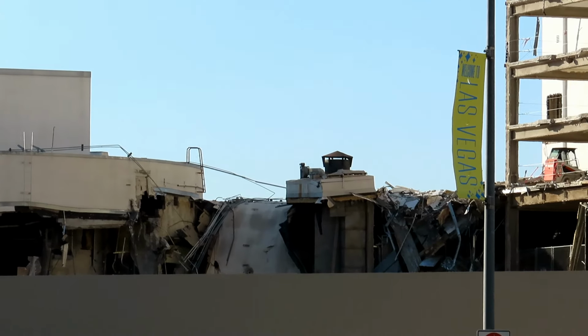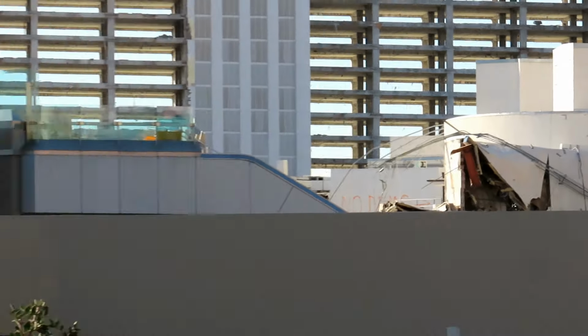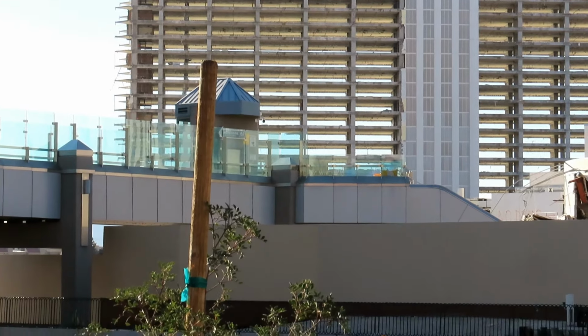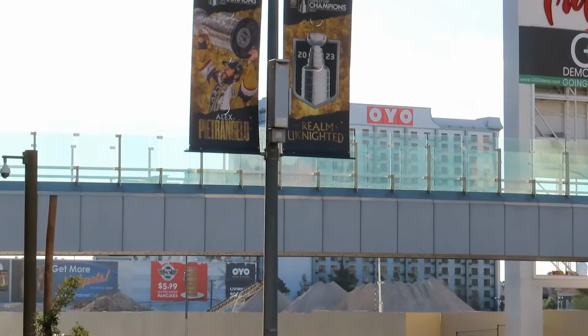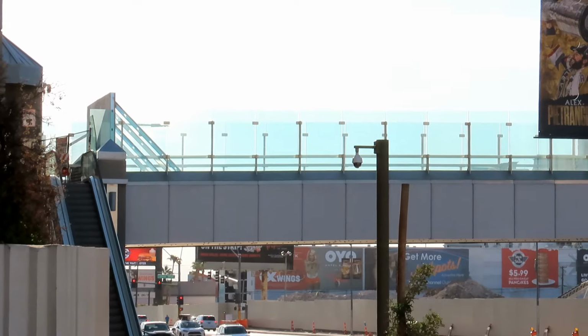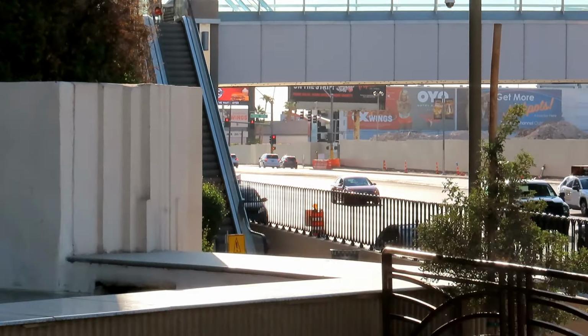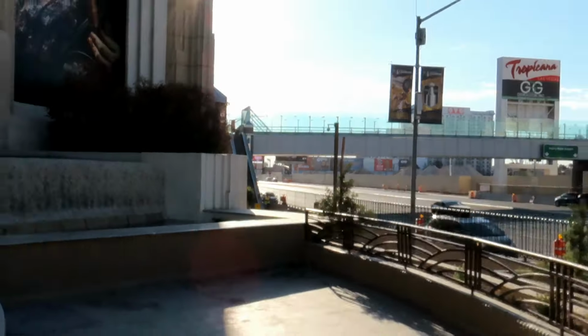Okay, so it's moving along fast. All right, here's the pedestrian bridge. Of course it's closed off down that way, and it's closed on this end by MGM Grand, but you used to be able to go up the escalators right there and at least go to that top platform, but now they have those all blocked off also, so you can't even get close to that.